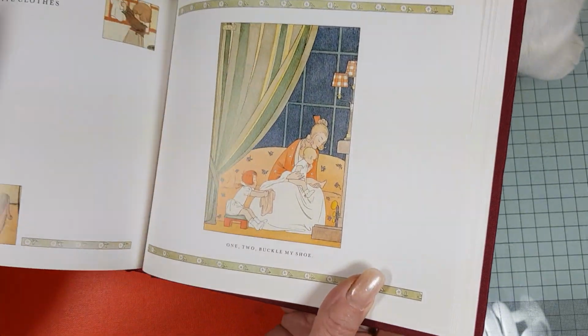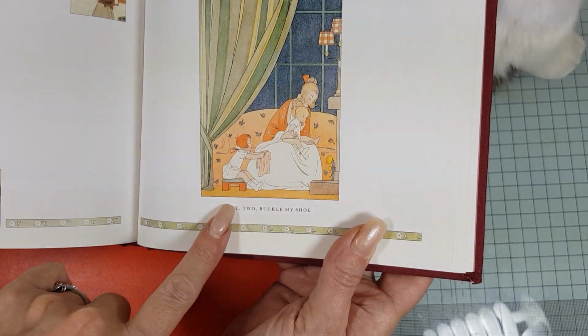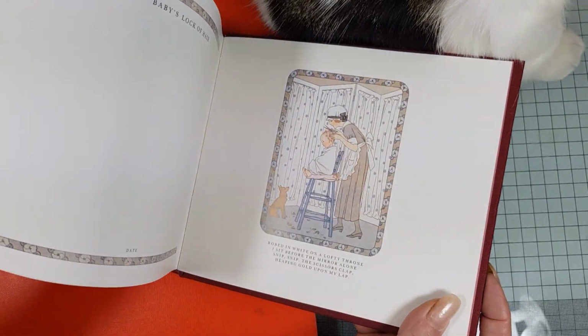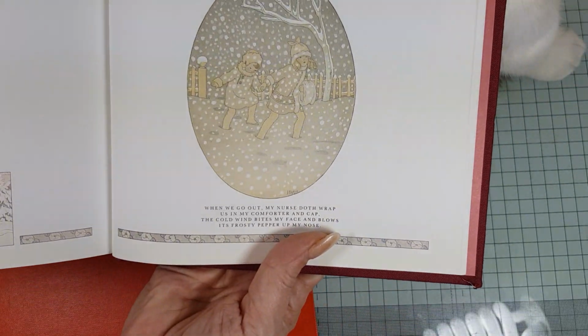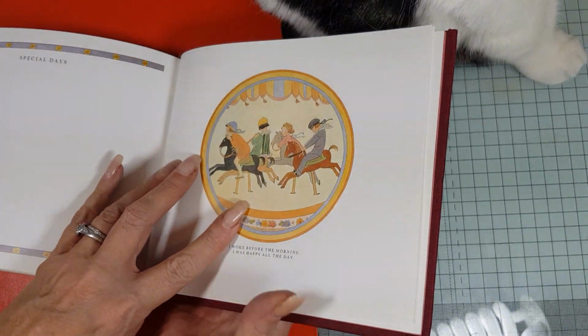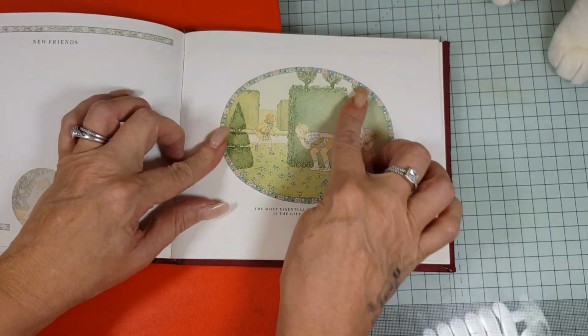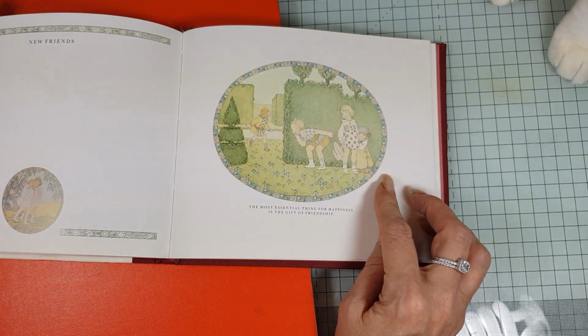Oh, I did. Oh, 1, 2, buckle my shoe. There's some really lovely images with the little verses and bits of nursery rhymes and that, but just some gorgeous pictures in here. You know, you could use these as tuck spots. Definitely look at this one. I would definitely use this one.